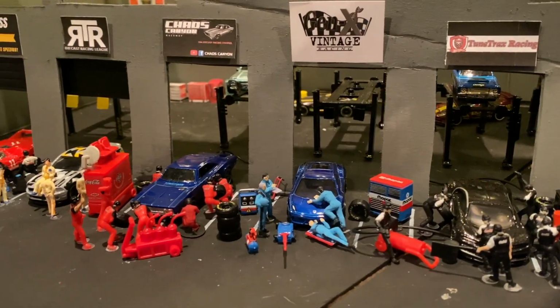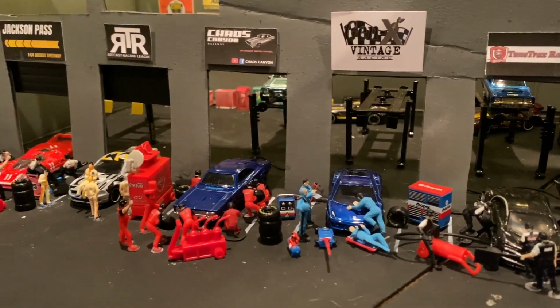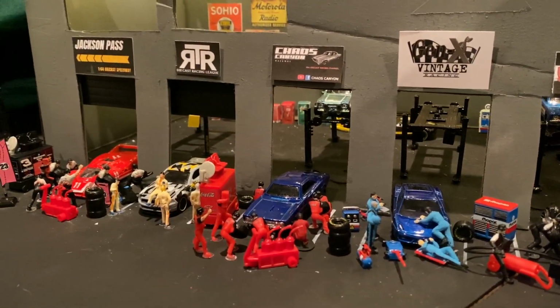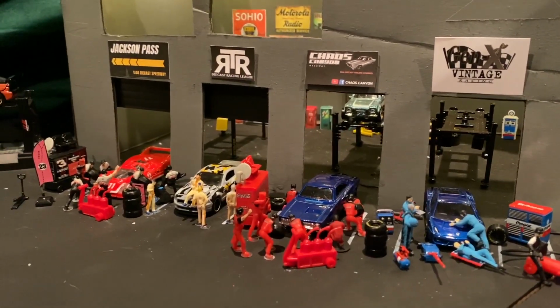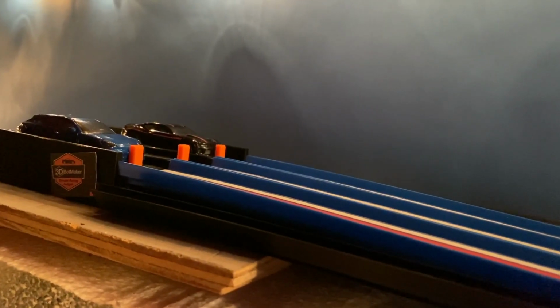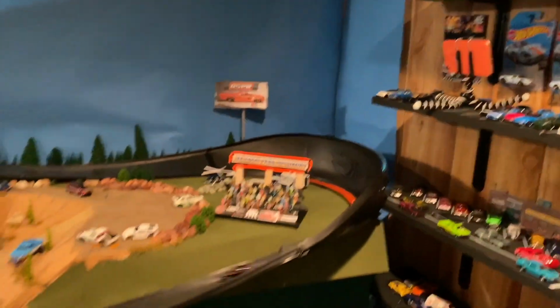A look at the garages here at Jackson Pass. You can see Gnocchi Jack's Mustang Madness winning car and the RTR Diecast Racing garage. Drivers switch lanes for the start of race 2. Mike Mays leads going into turn 1, then they even up. Mike Mays ahead. Mike Mays taking this all the way to the finish.